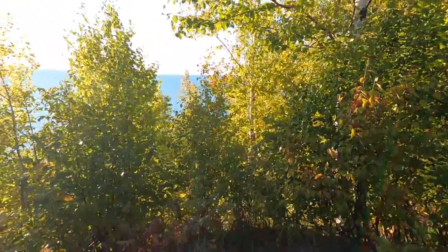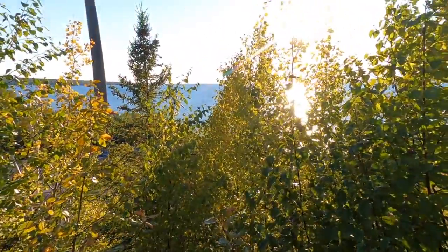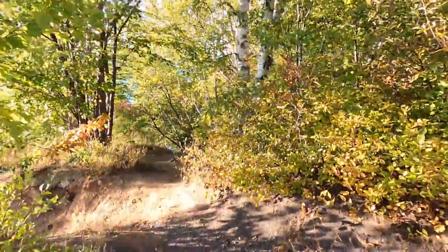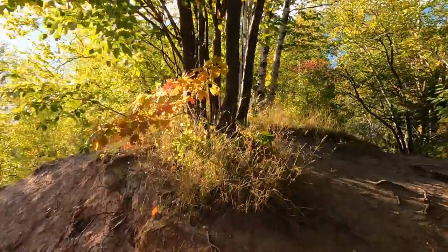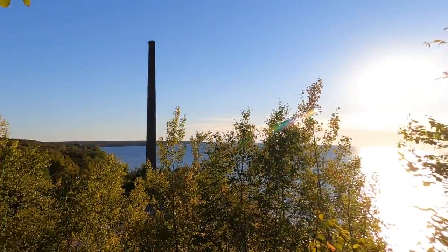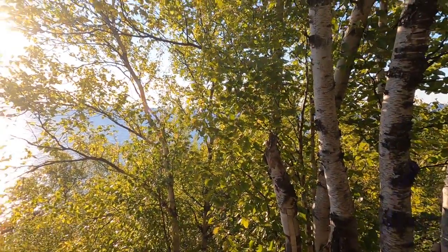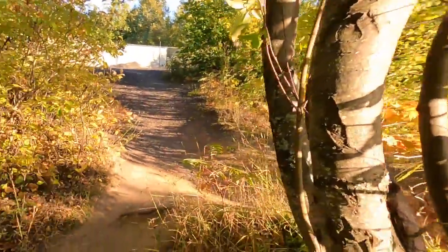There are a couple hiking trails here. Actually, this trail becomes kind of a cliff. You jump off here. Yep, pretty rugged looking trails. There's the smokestack. There's Lake Superior with the sun coming off of it. Really pretty neat area. Okay, back in the car, getting back on the road.